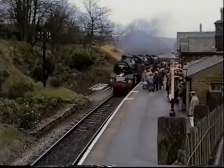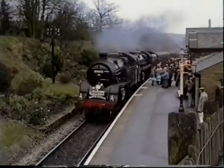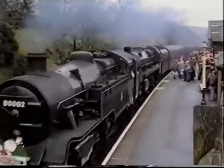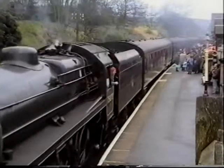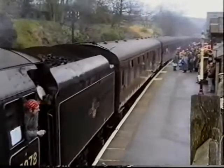It is 8002 and 75078 at the Santa Special. Can't remember the date of this. It's early or mid 90s.